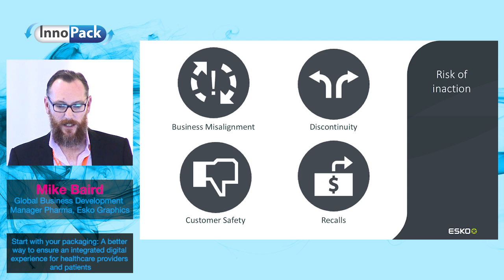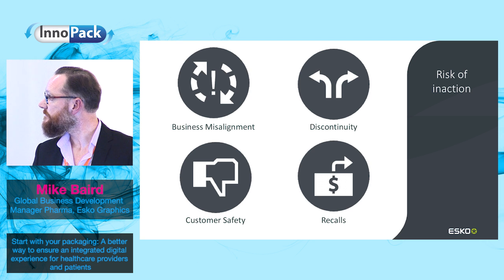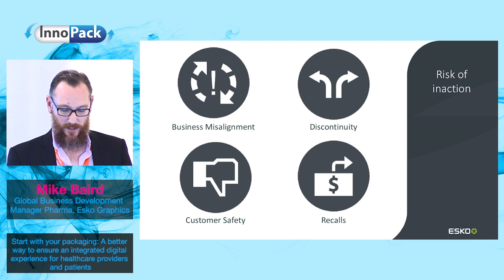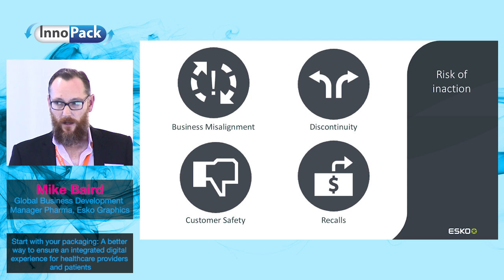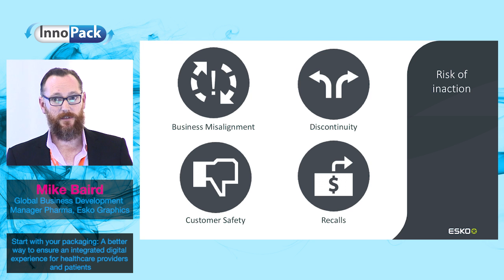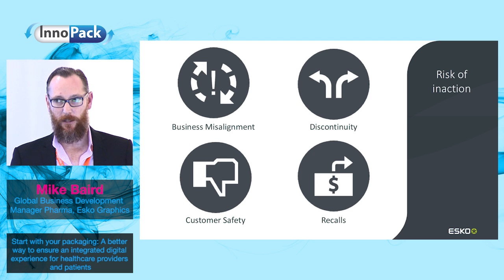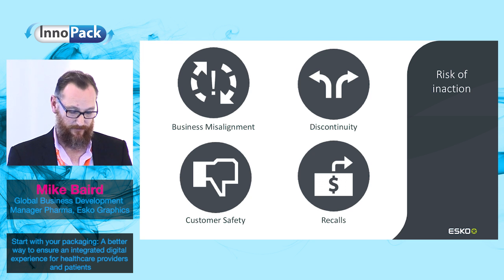This can lead to a fracturing of the brand message, discontinuity throughout the business, and potentially impact on customer and patient safety, which is absolutely crucial to what we're talking about today. And then recalls. As we discussed, 50% of recalls are caused by human error or are packaging and labeling related. These, as we know, have significant impacts within your business environment.